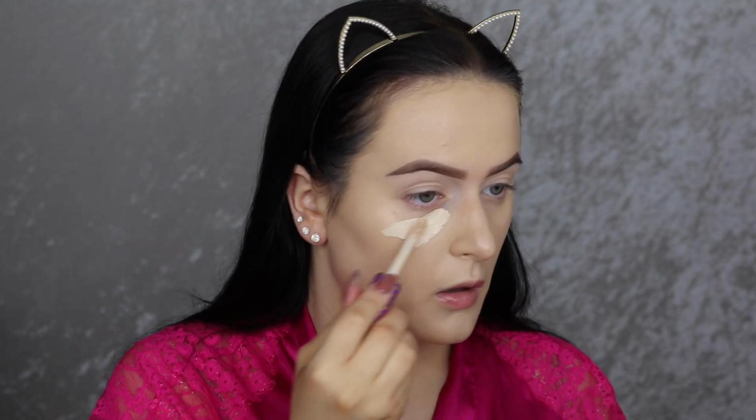To conceal and highlight my face, I'm just going to be mixing my Tarte Shape Tapes in Fair Neutral and Light.